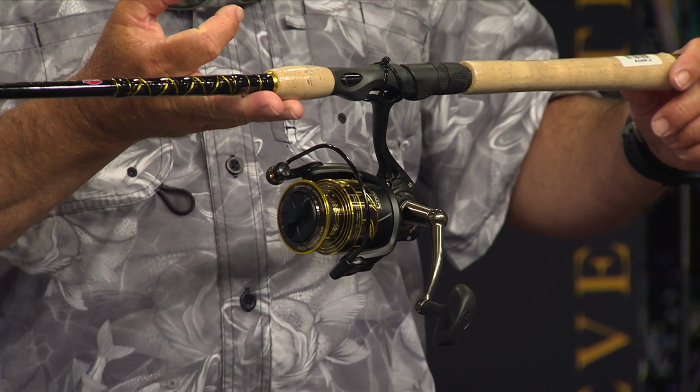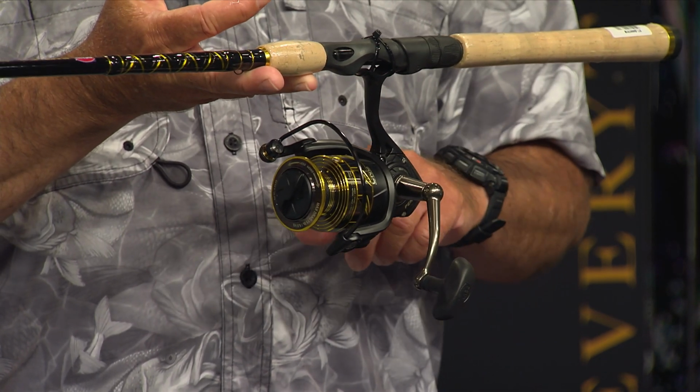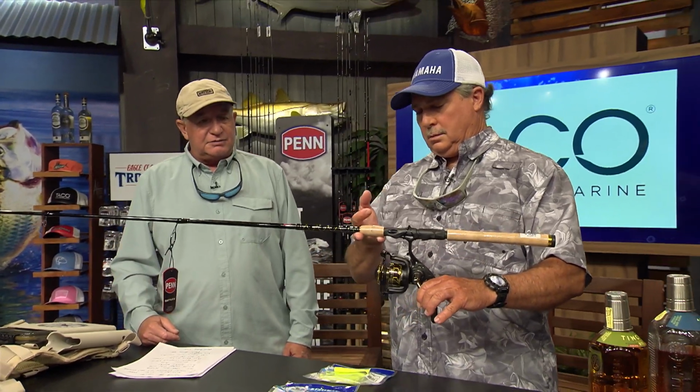Stronger, smoother, and more durable. It's an all metal reel with CNC gear technology, HT100 carbon fiber, just like the Penn Internationals, with 5+1 sealed bearings in there. Just really nice. And the rod, it's a 7-foot medium rod, graphite composite blank.